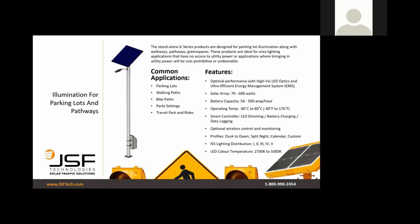Okay, but there's also another way to do it where the LED fixture itself, because this is a proper Cobra head style street light, these are actually manufactured as a roadway light. And so how they're made is they're made with different IES, the Illuminating Engineering Society, lighting distributions. And all that means is they throw light in different patterns onto the ground. So there's type 1, 2, 3, 4, and 5. And basically, depending on the application, typically type 2 is for a pathway.